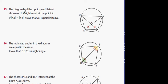Alright. Next one. The diagonals of the cyclic quadrilateral shown on the right meet at the point X. If AX equals XB, prove that AB is parallel to DC. I need to prove these are parallel. What can I do to prove that two lines are parallel? What's a great way of finding out if two lines are parallel? If I get a Z, and if I prove that this angle here equals this one down here, that's enough to say they're parallel, isn't it? If they're alternate angles, they're parallel.